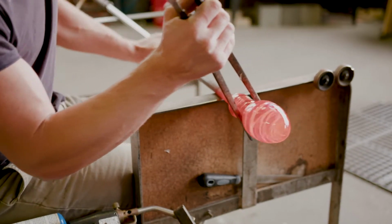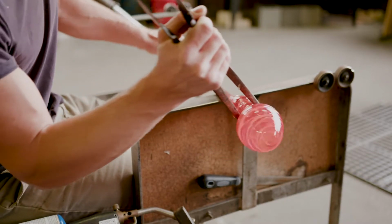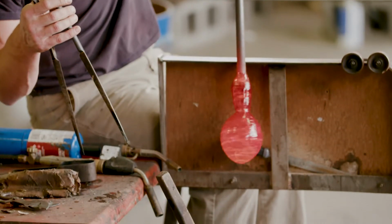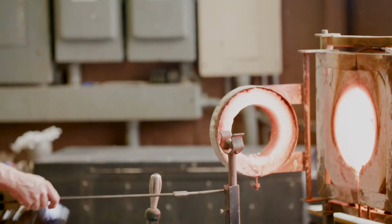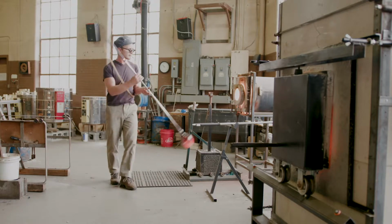At the bench, I'm using a tool called the jacks, which look like large tweezers but have knife blades on the end. This is the main tool used in glass blowing. So I'm going to cut in a neckline where eventually the piece will be cracked off. It is then put back in the glory hole for reheating. The next step is swinging out the bottom.